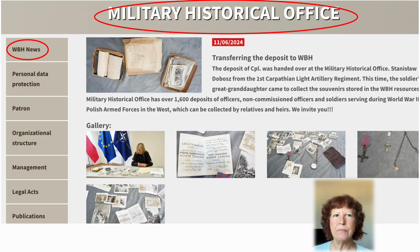On that first tab, which is called the Military Historical Office, I found quite an interesting recent news article which I wanted to share with you, because I was quite surprised to read that the archive is currently holding about 1,600 personal effects belonging to Polish veterans, and they actually invite relatives to come forward to claim these items. The photographs in their gallery show the granddaughter of one of these veterans coming to the museum to collect the items belonging to her relative.